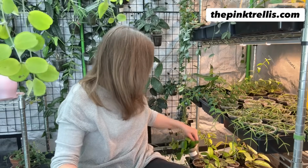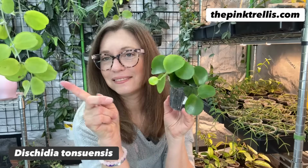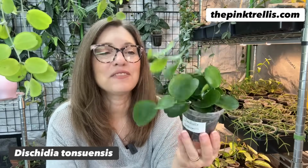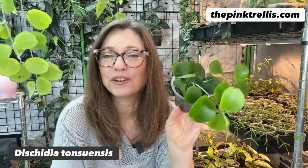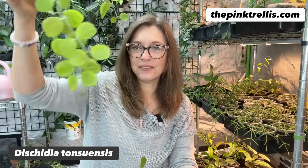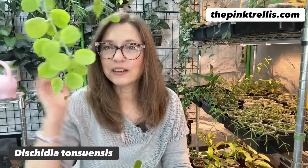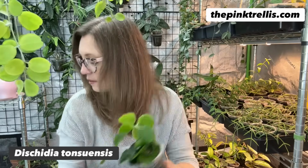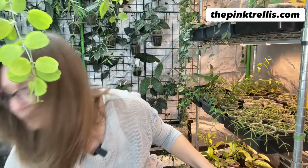We have a Dischidia. So this is Dischidia tonsuensis. Love this one. I would say it's my favorite Dischidia of all the Dischidias. I just love it. This is the mother plant, by the way, that you see swinging around here in the breeze. Yeah, I love this plant. Dischidia tonsuensis in the shop.